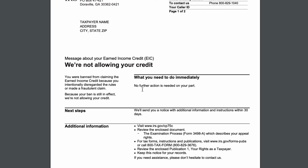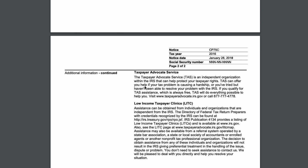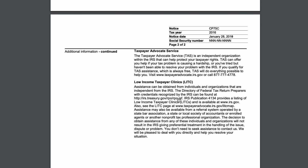So pay particular attention to your correspondence. Make sure your address is up to date so that you are on top of your correspondence. And then contact, if not the IRS, contact the Taxpayer Advocate Service if you believe that you did everything in accordance with the rules, or if you had a tax preparer, talk over this with that person. For certain individuals that are considered low-income taxpayers, the IRS operates the Low-Income Taxpayer Clinic that can help you navigate through this challenge. So if they helped you with your tax return, you should be able to go to them, the Low-Income Taxpayer Clinic, which is a part of the Taxpayer Advocate Service, to get additional assistance.